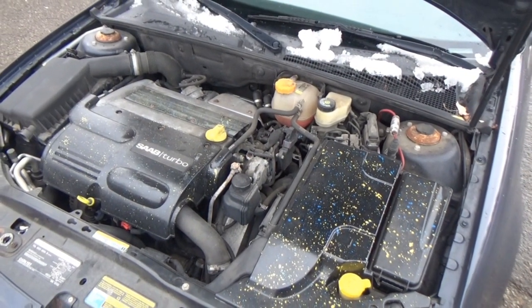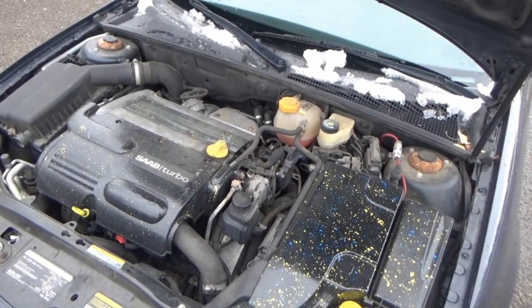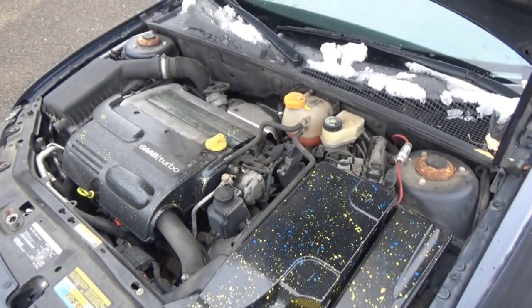I'll try to dig into some more information about the car and its past a little bit later on. But for now, it runs pretty well, and I'm pretty pleased with it.